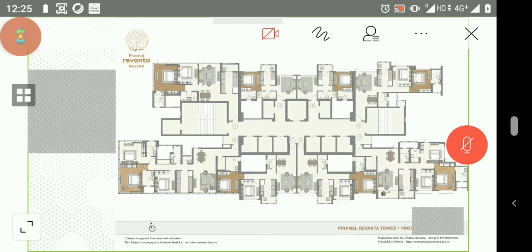This is tower number 3. Tower number 3 has a floor plate of 7 to a core, wherein unit numbers 1 and 2 are the 2 beds facing towards the Sanjay Gandhi National Park. Unit number 3 is a 1 bed and 4 is again a 1 bed.